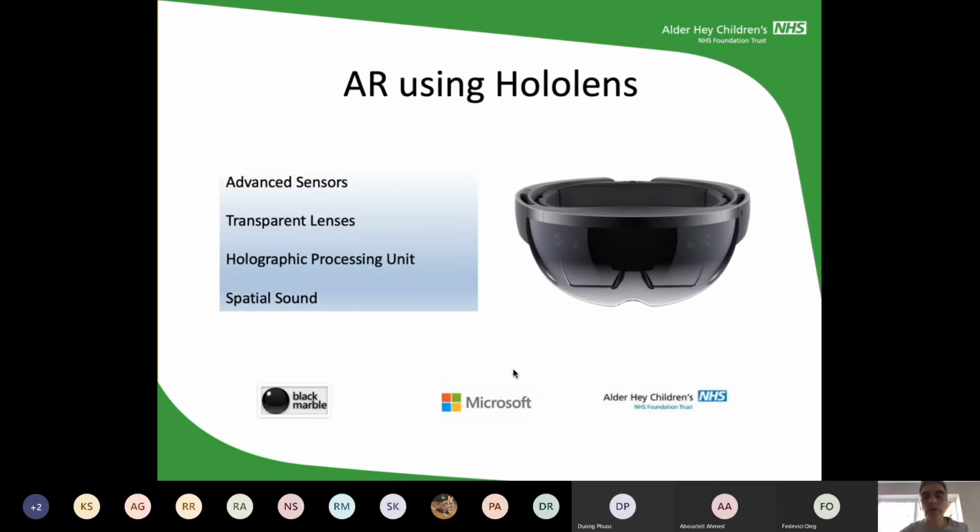And this is the HoloLens number one, compared with the newer ones, which are a lot heavier, and the view is a bit narrow, but that's the usual, the technology just advanced. And these have sensors, you can talk to them, it's voice activated, with a transparent lens, and that's how you can communicate with the rest. The unit has a holographic processing unit and spatial sound, so it will block the noise around you.